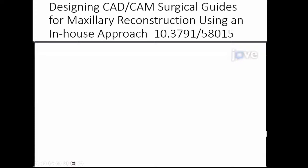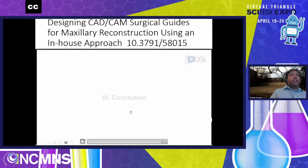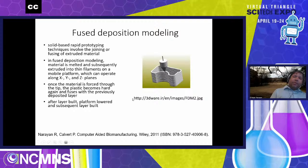So this just showed how you can not only take data from one of these CT scanners and make these custom parts that would fit around the bones, but you could also image afterwards to see how well the fit is between the 3D printed part and the surrounding bone. So you can do this loop to confirm the fit of these 3D printed parts.